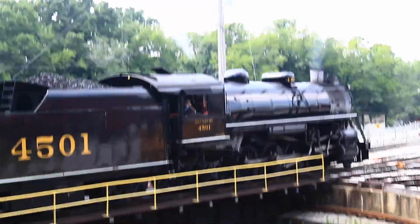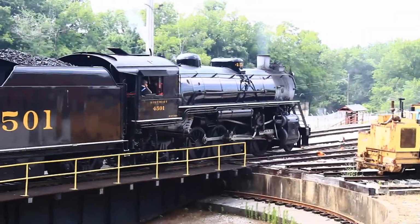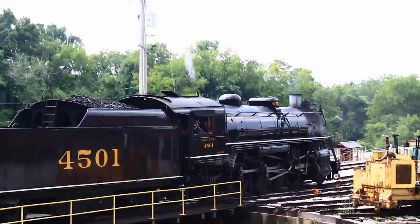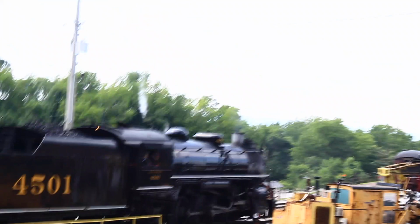There you have it, folks, our 1911 steam locomotive and our 1916 turntable in operation today. Give it up for our crew today, folks. Our conductor, Mr. Andrew Walker, our fireman, Mr. Travis Gordon, and the engineer, Mr. Frank Wells.